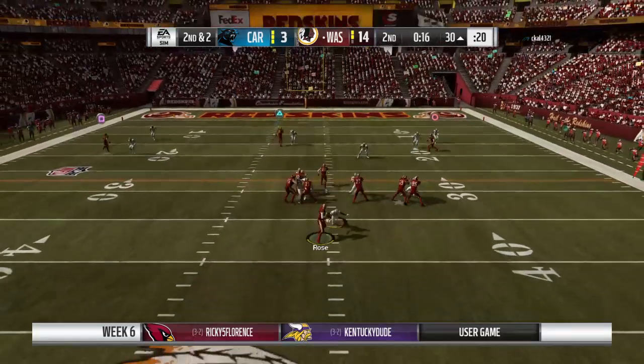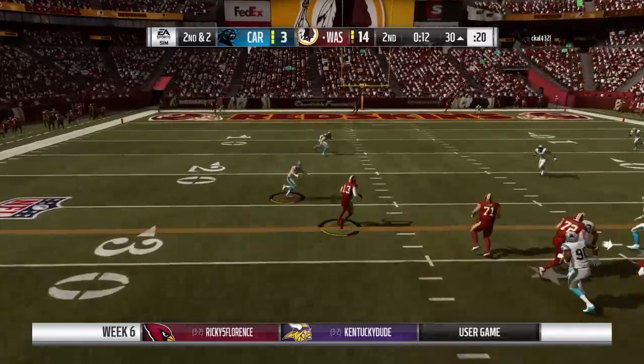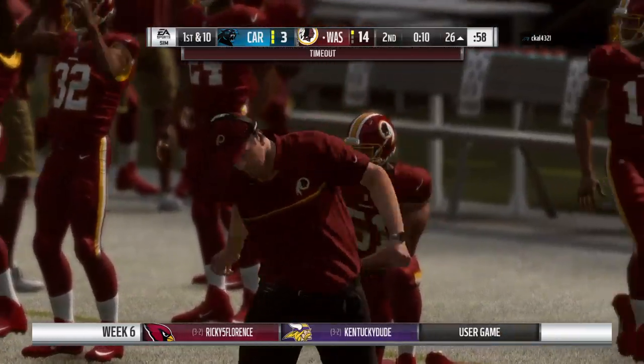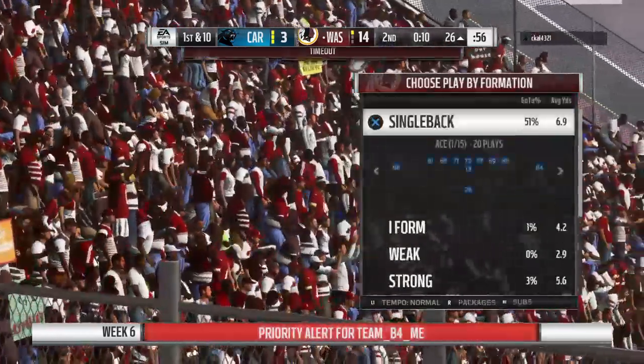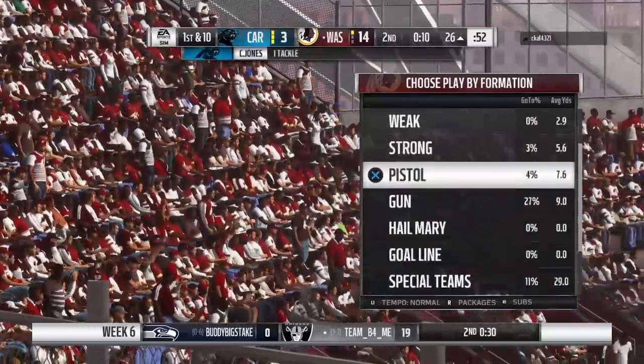To throw on second down. Rose, forced out to his left, taking matters into his own hands, and he picks up 4 yards and a first down. Now a timeout signaled for, and they'll get it with 10 seconds to go before halftime.